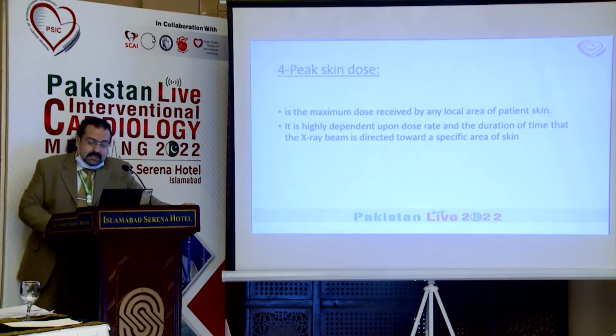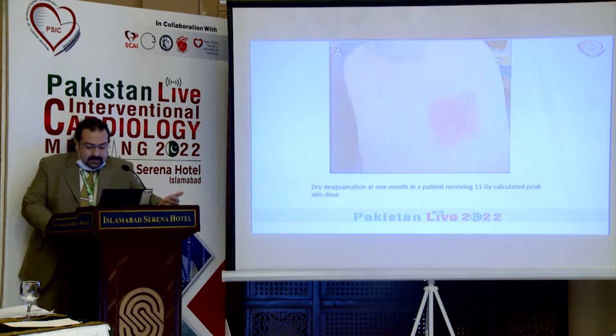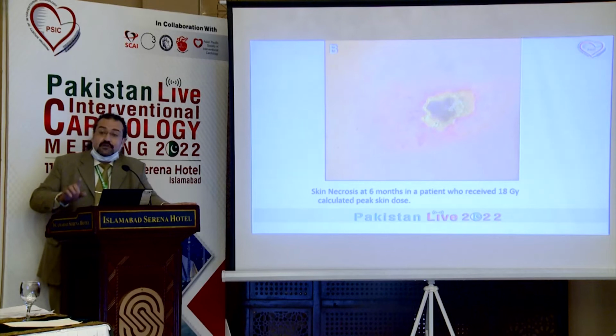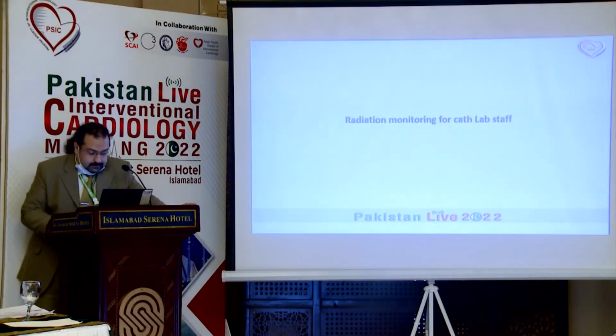And when it comes to the peak skin dose, I have mentioned that already. At the end of the procedure, it tells you which part of the skin of your patient has been radiated more than anywhere else. So just look at this. This is what happened to the skin of this patient 1 month, not immediately, 1 month after receiving 11 gray of X-ray during a procedure. And this bad lesion actually happened 6 months later after receiving 18 gray. That's why I said it's deterministic. If you give this amount of radiation, this much is going to happen to the skin. So you need to be careful.